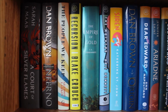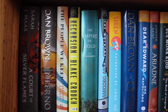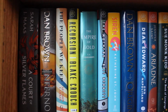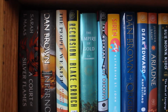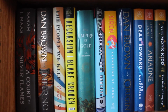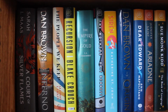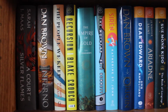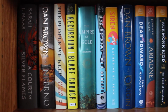All right, and then my bottom shelf with the rest of my tall hardcover fiction. You can see the first one hiding there in the corner is my favorite book of the year so far, A Court of Silver Flames. I will talk about this in another video, but Nesta and I, we are twins. We are sisters, we are pals. I'm excited to talk about that in a future video, but that book is unreal. Dan Brown's Inferno, probably too timely for right now, but it is a thriller about a pandemic. It's really good. I just couldn't read it right now.